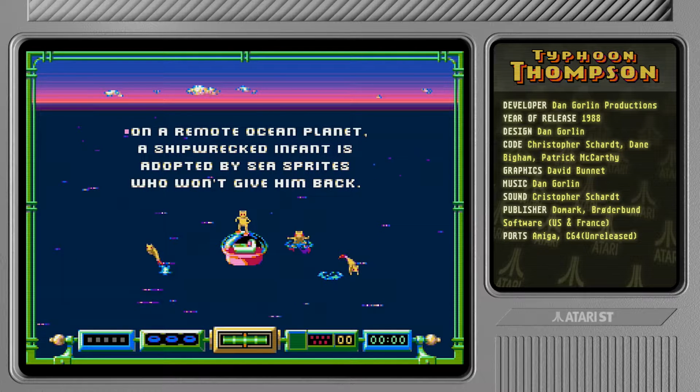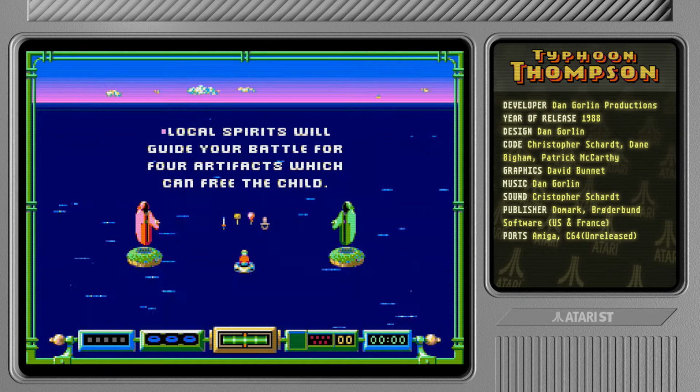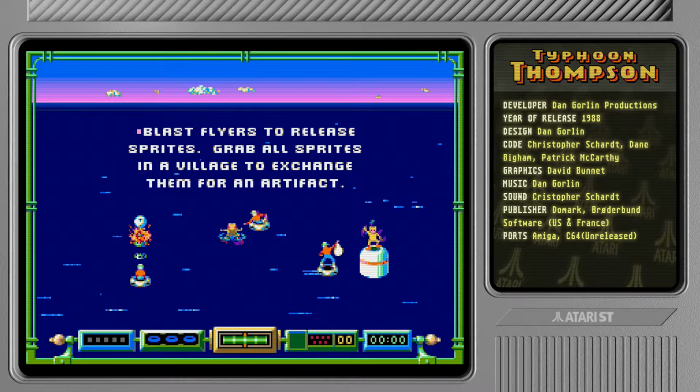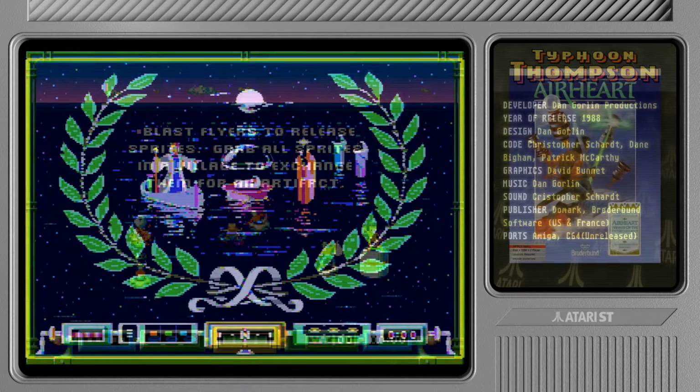So, the story is that on a remote ocean planet, a shipwrecked infant is adopted by sea sprites, who refuse to give him back to the humans. And you are Typhoon Thompson, a somewhat reluctant hero that has to save the infant using his jet sled while fighting off sprites that are trying to stop you. There are also helpful local spirits that will guide you on your quest. Now, the story won't win any prizes, but that's not really what the game is about. It's all about tight and fun gameplay.